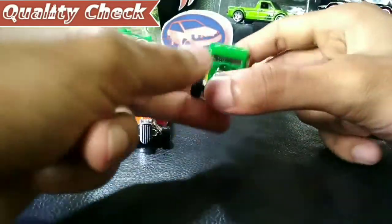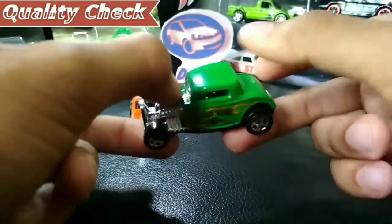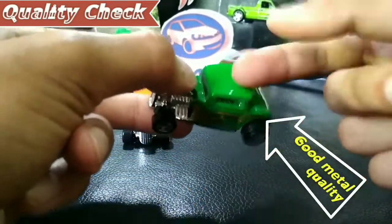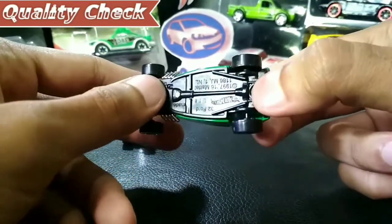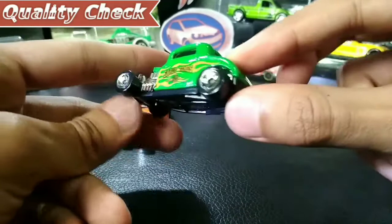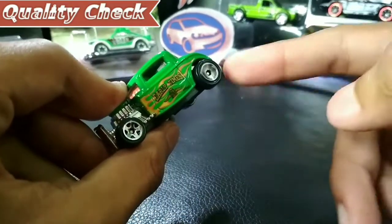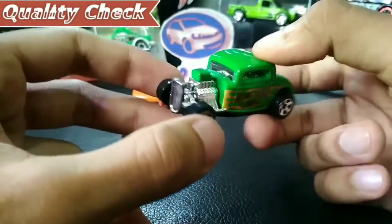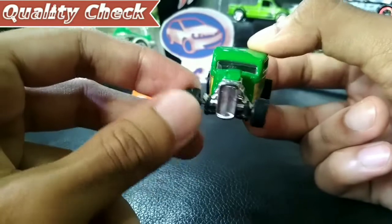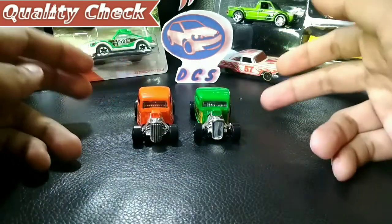Well, yeah guys, next one is the Hot Wheels. Now this is a pure metal. I mean, not exactly, but it's a really good quality metal, guys, compared to that one. And the plastic is also not so bad. It's really, really nice. And even the wheels feel right. Actually, it's pretty smooth. You guys can see that, right? Yeah, so smooth, so good too. So yeah guys, that's the quality check. And of course, in the other videos I've also mentioned about the quality, and there's not much to talk about.